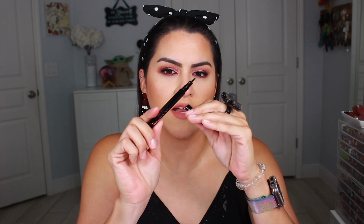Next up, we have the Ciate London Fierce Flicks Black. I was going to try this in the try on portion, but it's a very thick spongy tipped liner, and I don't really gravitate towards those a lot. I'm not that great at liner to begin with, so I like something that's very tiny, very thin. The Huda Beauty one is one of my go-tos because it's so tiny and I have small eyes, so the larger these tips are, the less I want to gravitate towards it because I don't have that much lid space, and using something this big, it's almost like I'm fearful of the whole felt tip.